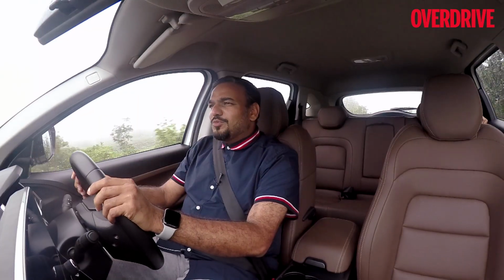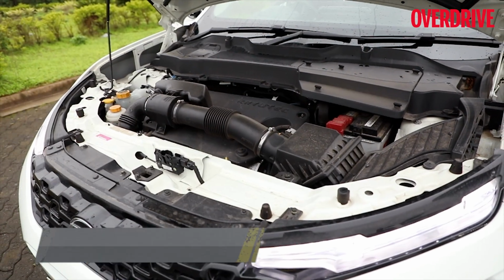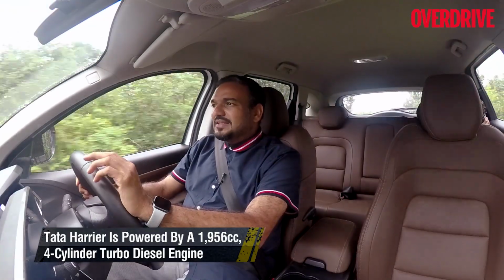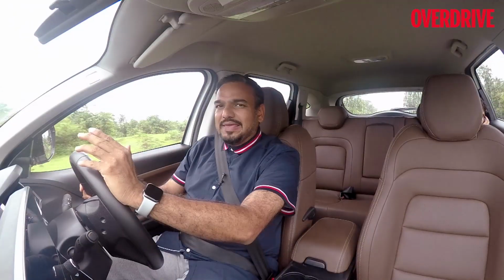When you realize that for almost the same money as the Hector diesel, the Harrier settles for the lower state of tune for the 2-litre multi-jet engine, you're bound to feel a little short-changed. Not that the 140 PS feels inadequate or anything, but that additional power that the Hector has just makes it feel a little more tractable, a little more eager.